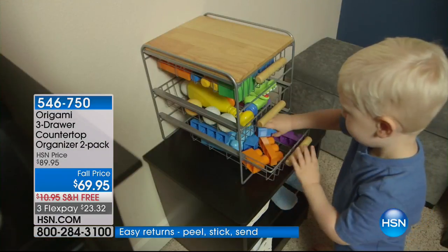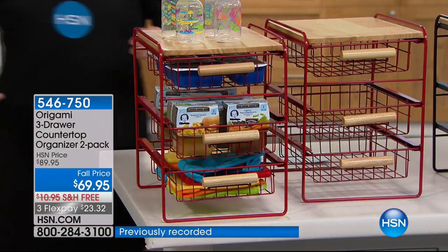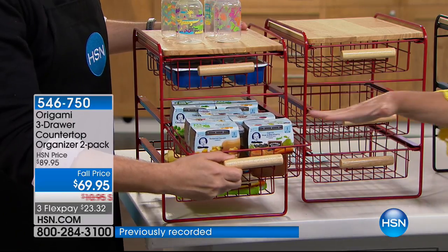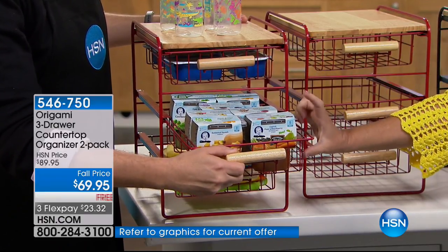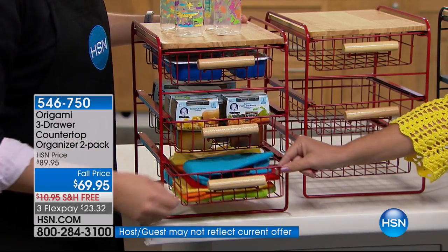So we are talking about that beautiful pop of color that you love. But again, think of underneath your counters. Think of a pantry. I mean, look at this. This is designed so perfectly. So now you can have your smaller containers up here, but this is a little deeper. So you can have your taller bottles, your bigger snacks, your taller items, and they slide in and out.